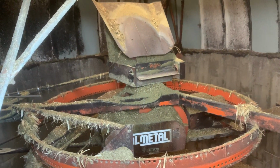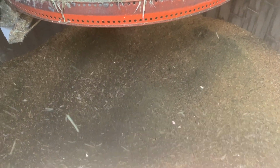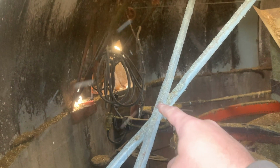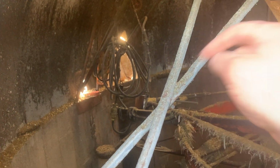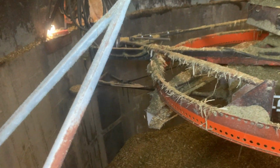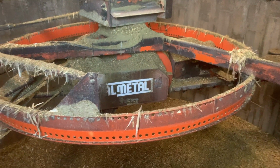And yeah, got a little bit of corn and stuff getting thrown at me when the distributor goes around, because the unloader's set up pretty high, so when it comes off the distributor, it's kind of hitting over the wall here. And we're getting the same thing over on that side. It'll fall down the chute into the silo room. So that's kind of annoying too, but whatever, it is what it is.